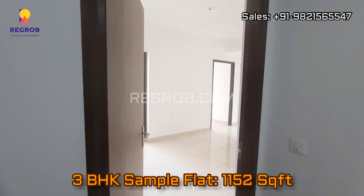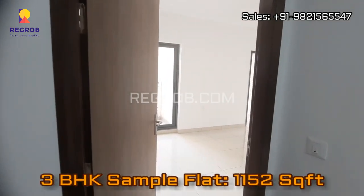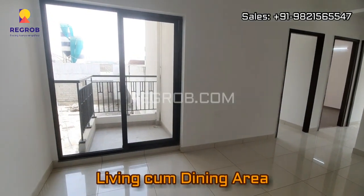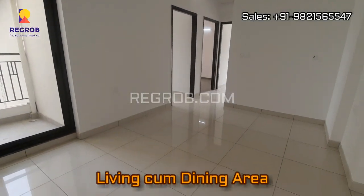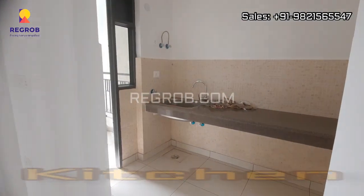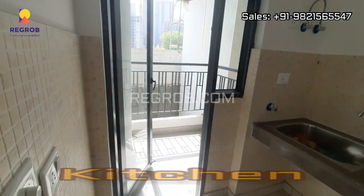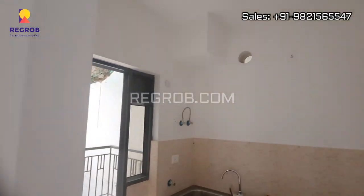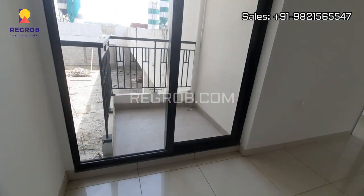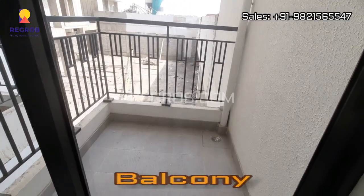And now we are taking you into a 3 BHK sample flat which is of 1152 square feet. So here's the entrance and this is the living cum dining area designed with an attached balcony. Now here on the right hand side we have the kitchen which also has a separate utility balcony attached to it. And this balcony is attached with the living space.